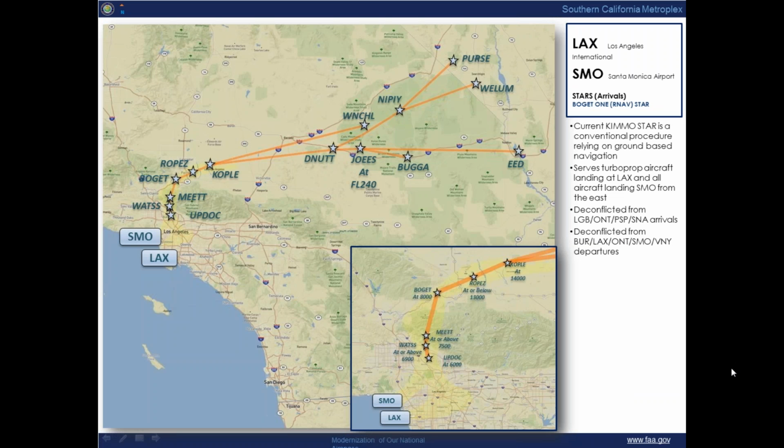The Santa Monica Boget 1 STAR, the current Chemo STAR, is a conventional STAR procedure relying on ground-based navigation. This STAR now serves turboprop aircraft landing at Los Angeles and aircraft landing Santa Monica from the east. It's deconflicted from the Long Beach, Ontario, Palm Springs, and Orange County arrivals, and is also deconflicted from the Burbank, Los Angeles, Ontario, Santa Monica, and Van Nuys departures.